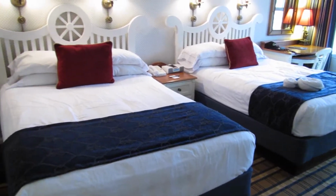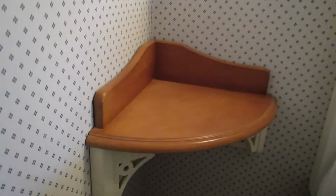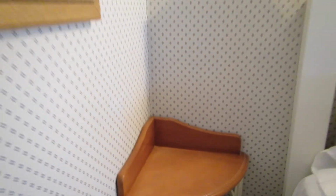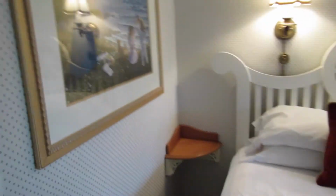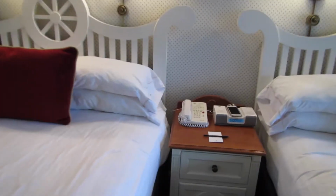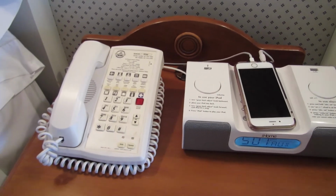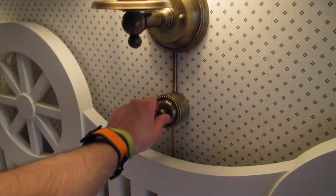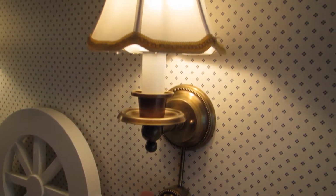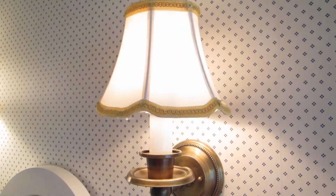Wait for my camera to focus. Okay, all right, and then a nice little touch over here, I like these in the deluxe resorts. You have your little end tables so you can put your cell phone and stuff on. There's a nice piece of artwork, very nautical themed. You have your iHome over here with your phone. And these lights here at the bottom are pretty cool. They're adjustable. There's a dimmer. So it's nice at nighttime before you go to bed. You can dim them if you'd like.